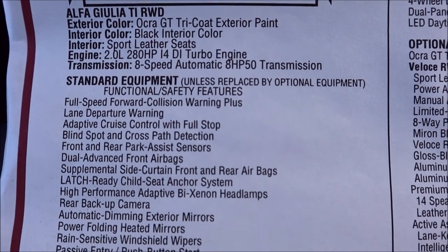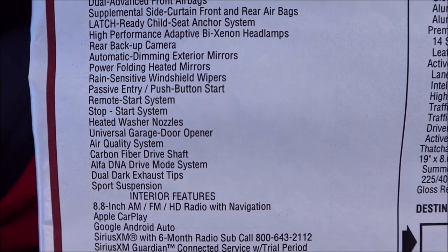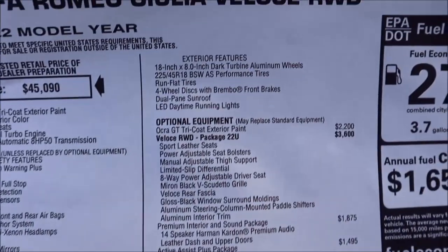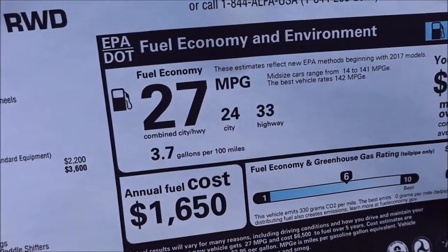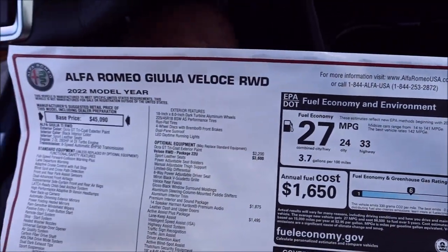But I wanted to show you everything that comes standard so you guys can pause that and zoom in, and see exactly what you need to know if you are going to get one of these cars, and see if it has everything equipped standard that you would want before we add those options. And then the fuel economy: 27 combined city and highway, 24 city and 33 highway. So with that said, what do you guys think?